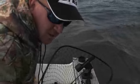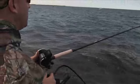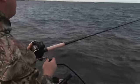All right, now we gotta reel this one in. See what I mean by a Chinese fire drill tonight? We got one more fish hanging out there yet too. This one here doesn't feel all that big. This might be a little guy.